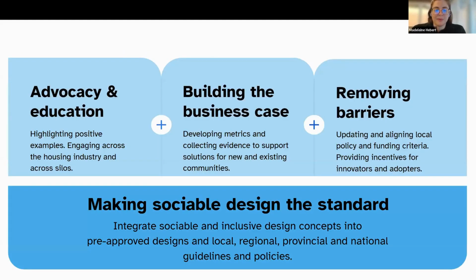And yeah, our ultimate goal is really to make sociable design the standard, to make it, for any new building to say, we're going to think about social interaction and well-being as core to why we're designing housing. And that goes back to building the business case for why we need to do this, removing any barriers that are out there, whether they're policy or financial, and advocacy and education. So even the awareness of being a good neighbor is actually really important.